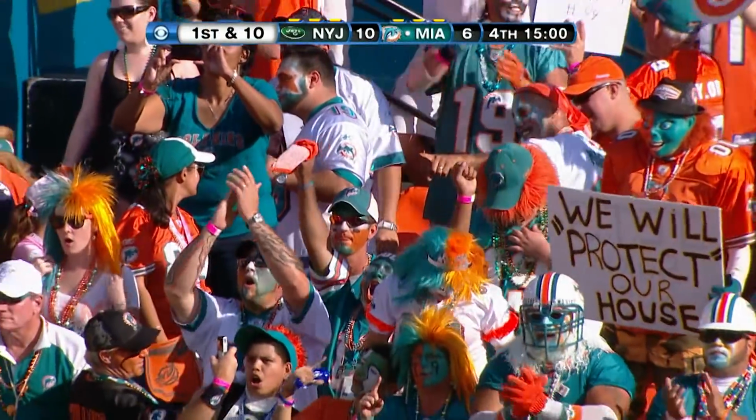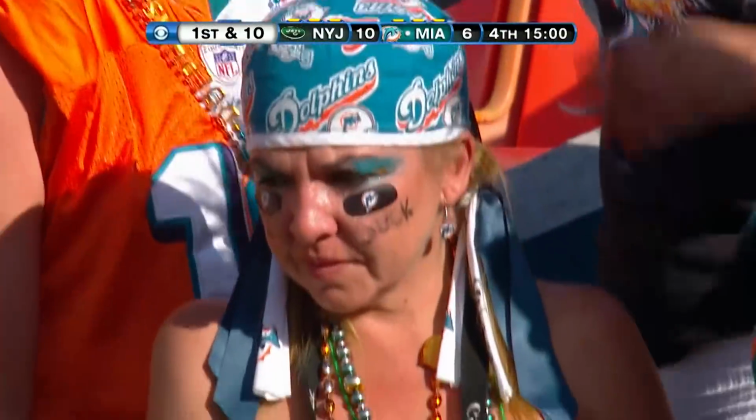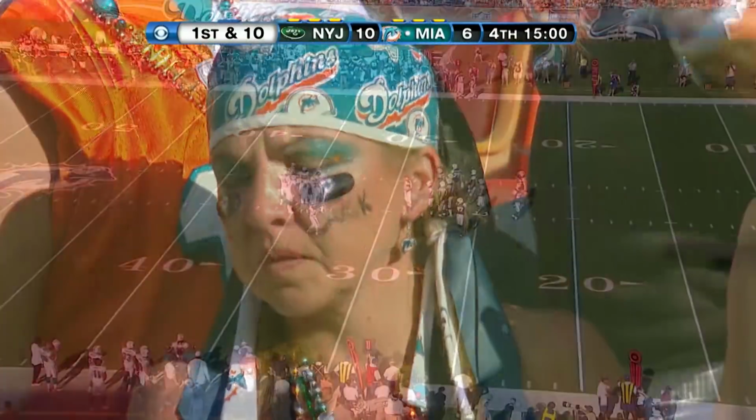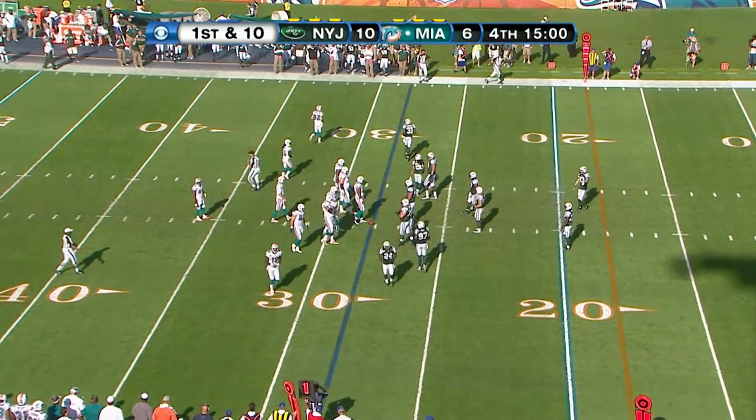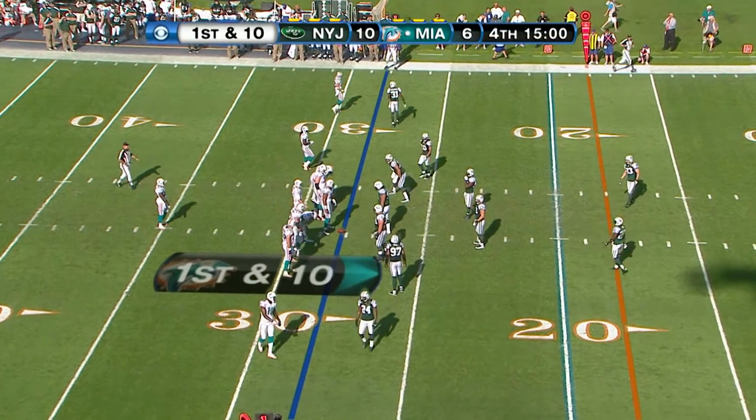Along with our producer, Mark Wolf, our director, Bob Fishman, and the rest of our terrific CBS Sports crew here in Miami. Greg Gumbel, Dan Dierdorf, Happy New Year to you as we start the fourth quarter. The Jets with a 10-6 lead.